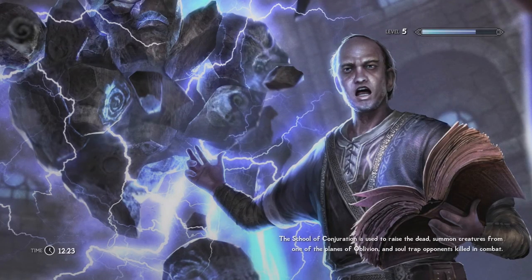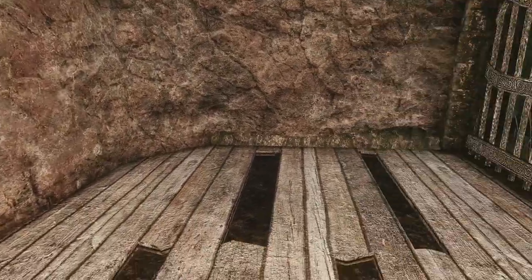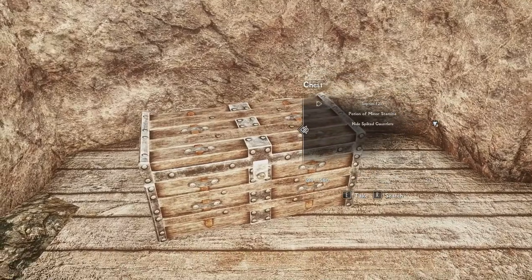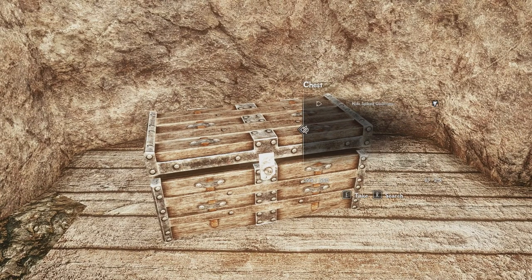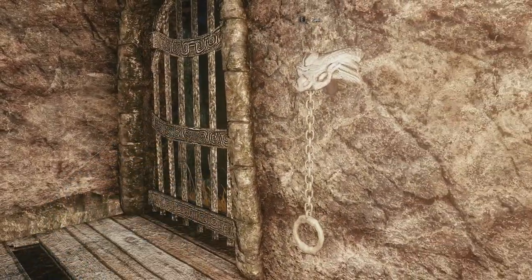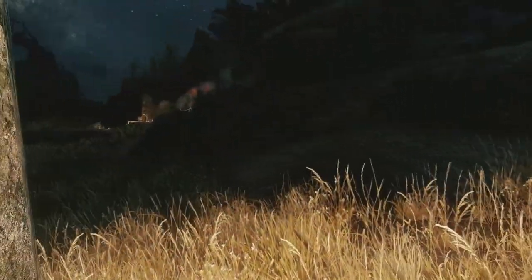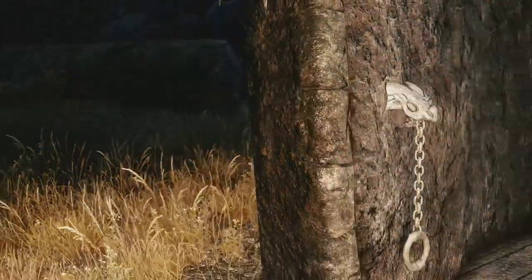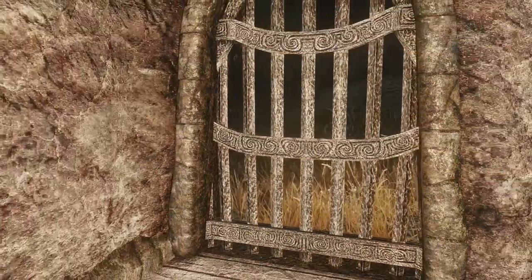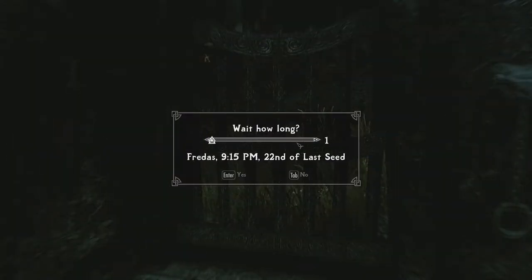Well, found out. I don't like that noise whatsoever. Oh, I hate that noise. And I have one of those. Pull that. I guess I can pull that again. And this seems like a safe spot to wait until day.